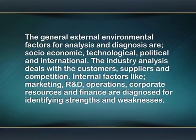The industry analysis deals with the customers, suppliers, and competition. Internal factors like marketing, R&D, operations, corporate resources, and finance are diagnosed for identifying strengths and weaknesses. Of course, in a single SBU firm, advantages are analyzed and diagnosed at the corporate level. In multiple SBUs, they are analyzed and diagnosed at SBU level and the same re-evaluated at the corporate level and compared across all the SBUs.